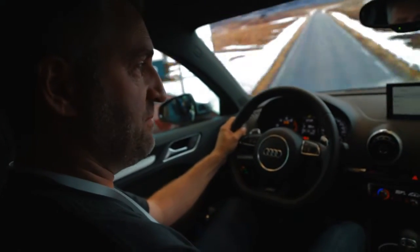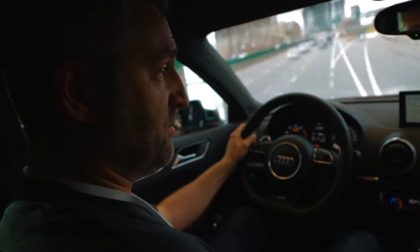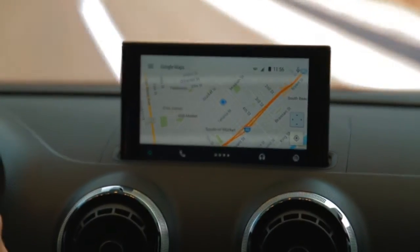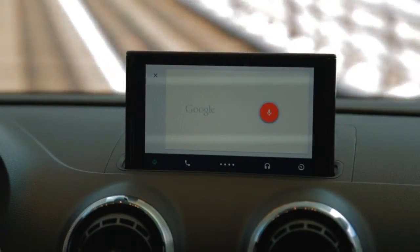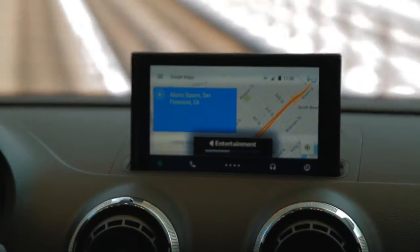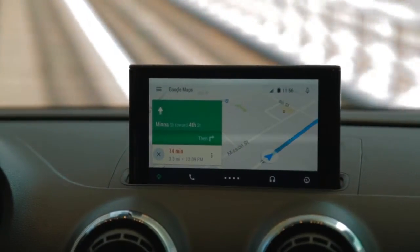Right. We can also in maps go look at suggestions that are personalized for me. We can do navigation. Let me just try this one more time because it's pretty neat if we get it to navigate to Alamo Square. Navigating to Alamo Square, San Francisco.